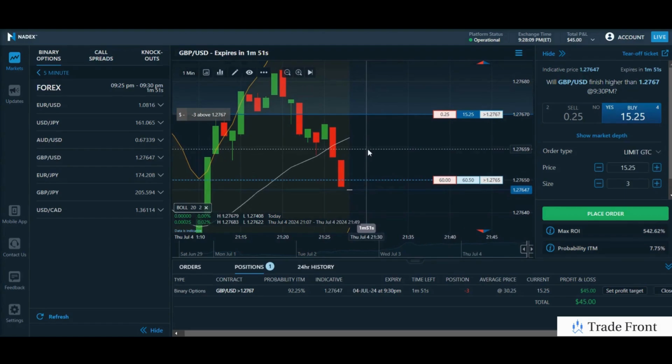Now we have seen an overtake of the center Bollinger Band, which is a heavily bearish indication, leading me to believe even if we see slight resistance and a pushback to the upside, we have that barrier of protection with the center Bollinger Band, as well as some more wiggle room towards our strike of entry here.